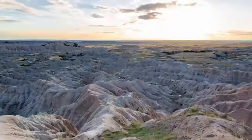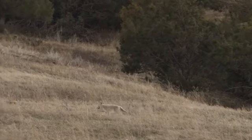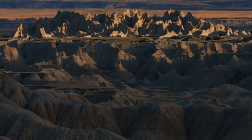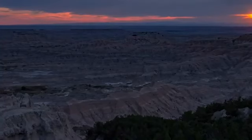Number 8. Badlands. The next drive I want to talk about is in their neighbor to the south, South Dakota. When most people think of scenic beauty in South Dakota, they're going to think about Mount Rushmore and the Black Hills first, and that's both very nice. But what I want to talk about here is the drive between the town of Custer and Badlands National Park.